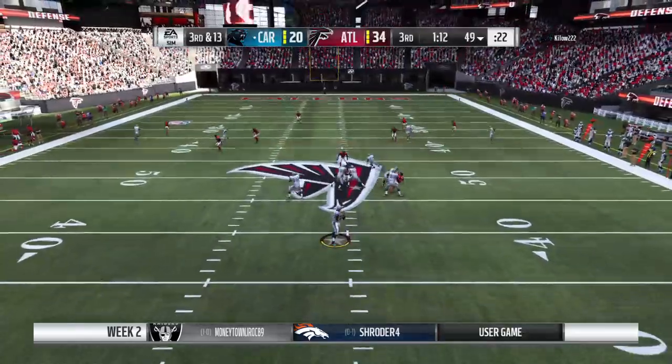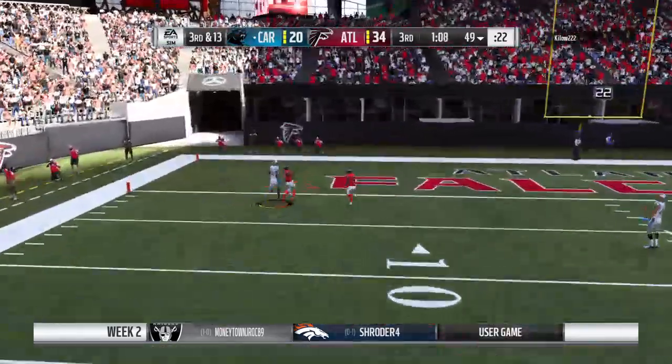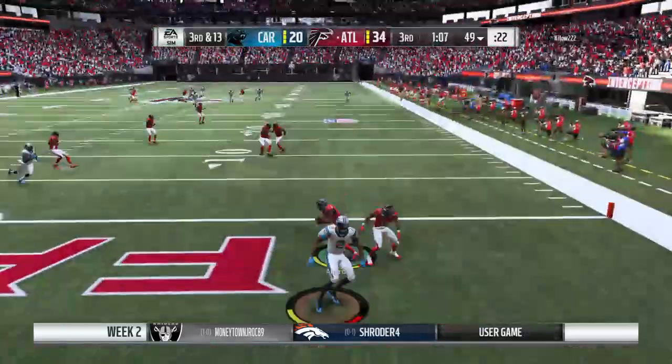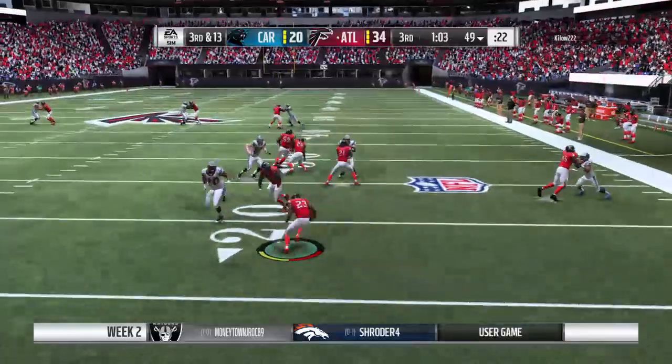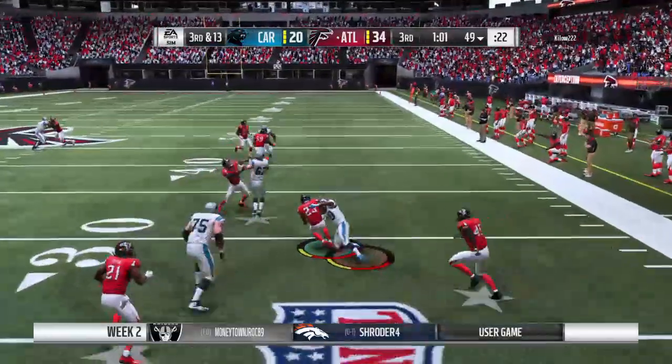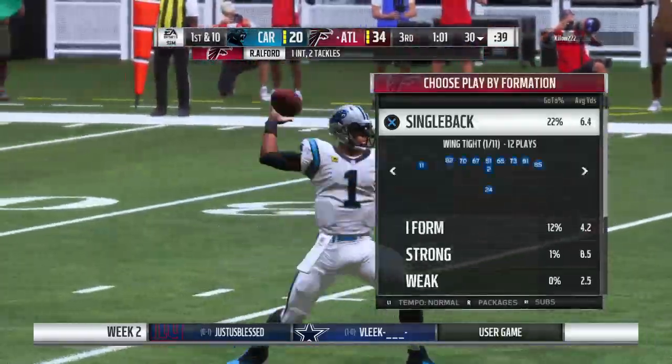Throwing on third and long. Newton, he's going to go deep for Funchess. And it's intercepted at the goal line. Picked off by Robert Alford. And he will bring this all the way up to the 30-yard line.